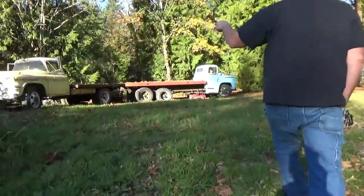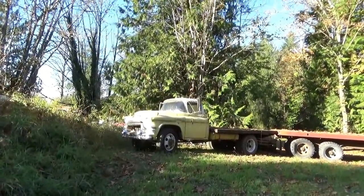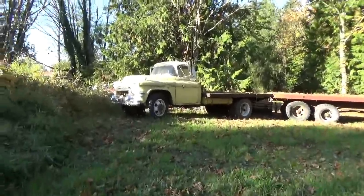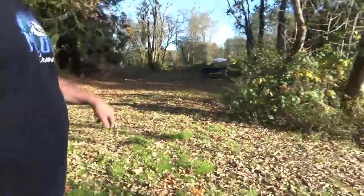Old Yeller, 1955 GMC, no motor, but that was my running, driving farm truck. It's got all the deluxe chrome on it and everything, deluxe gauges, deluxe heater. I thought you were keeping them for stage. Yeah, I am. All right. And I'm not selling that bed.